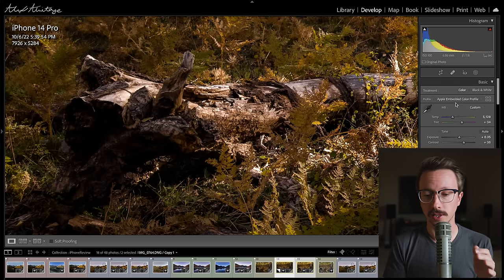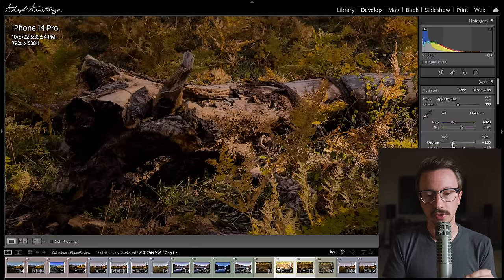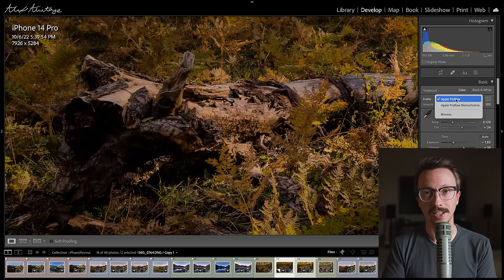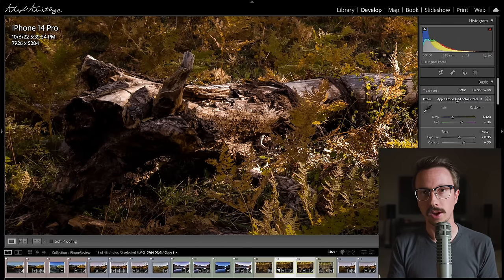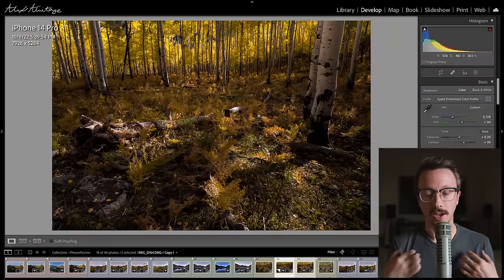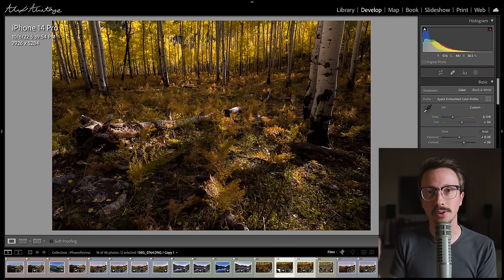Now, as soon as I switch it, it's going to get too bright, I think. If I switch over to Apple Pro RAW, it's going to be completely blown out and I've got to bring the exposure down. But it just feels like I lose detail. The other thing you're going to notice is that if I switch it to Pro RAW, I cannot switch it back to that embedded profile. So just remember that you can always copy that profile from another image if you accidentally do it. And if you're editing your own iPhone images, I just had an easier time with the embedded color profile. Not entirely sure what's up with that. I don't know if that's a Lightroom thing or an Apple thing, or maybe I need to update.